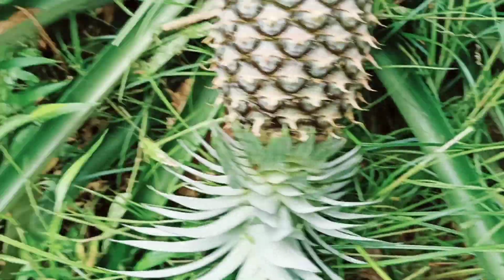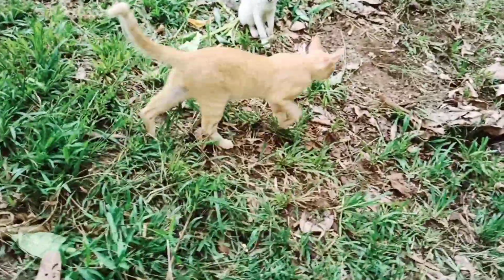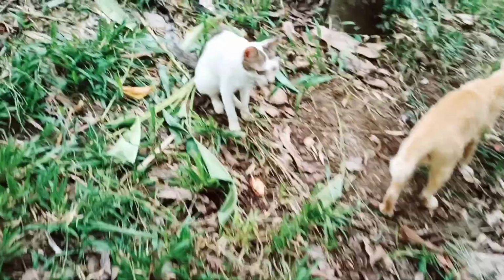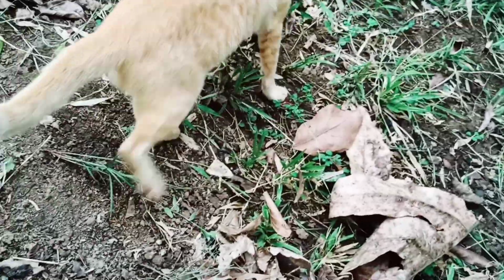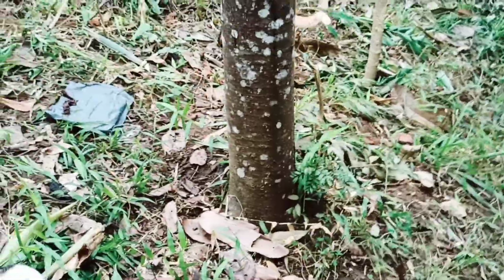So I'll get the knife. Hi, mga cutie, fine cutie, that's George's girlfriend, the white cat. Hi, hello, say hi to everyone. George, hello George, say hi. Pwede rin naman managad si George.